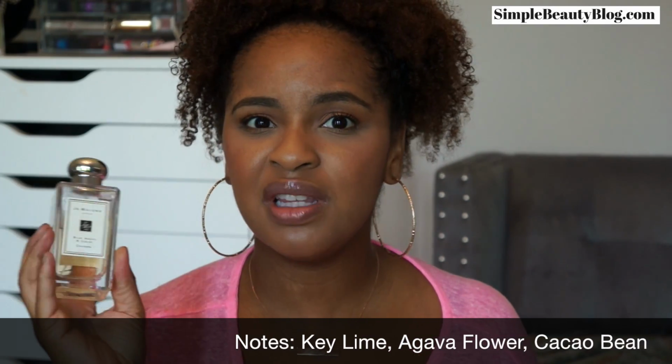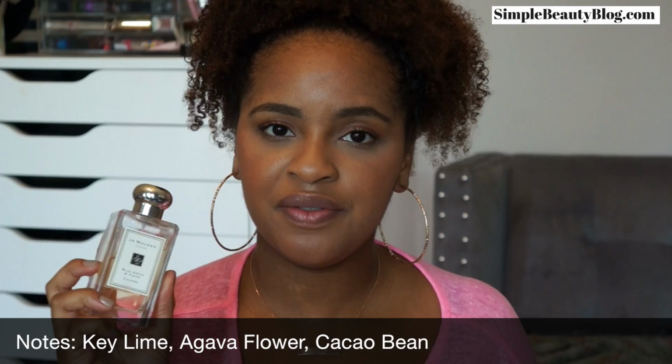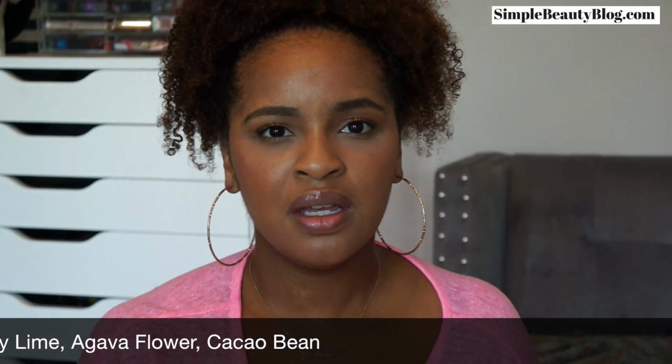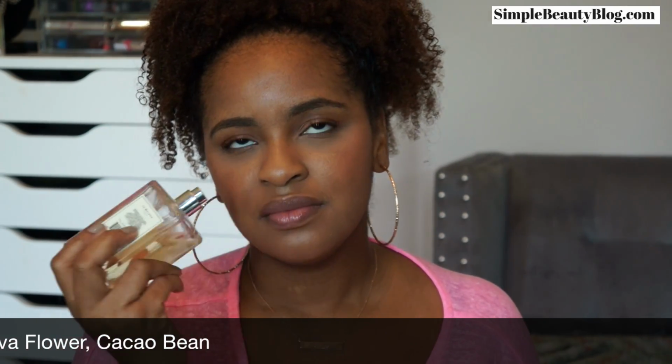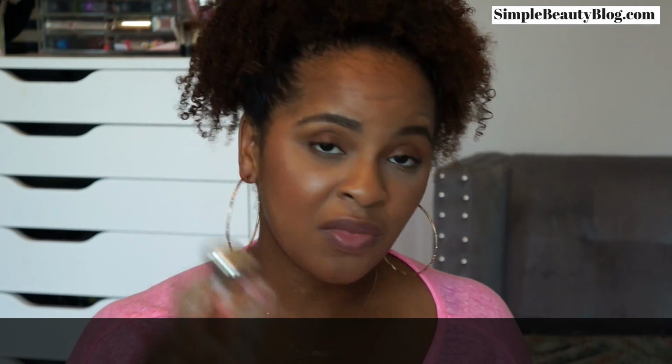For some reason, I believe they discontinued this scent, but if you see it at a counter, definitely smell it because it's very unique. I can't describe it, but again, I'll list the notes of it. But this is something I absolutely love, and if you see it, you need to pick it up.